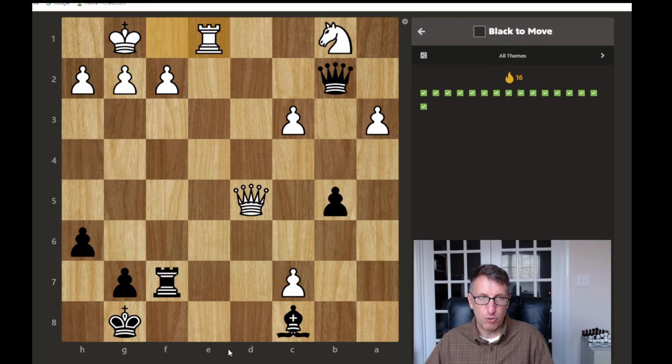The rook grabs the open file. What are we going to do here? Well, look for the checks, captures, and threats. What is the check that we have that could cause a problem for our opponent? Hopefully you found this. Pause if you need more time. If not, I'm thinking capture with check. The king will be forced into the corner.